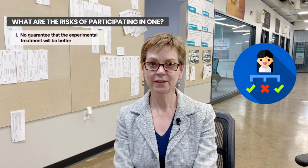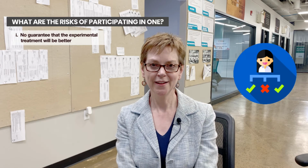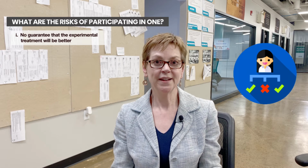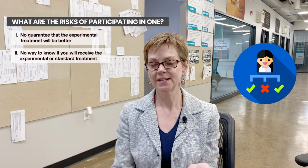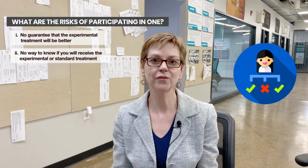For a lot of clinical studies, we can't tell you there's any benefit, right? Because we don't know if group A or group B or C or D is better than what you would get off the study. So we can't tell you, but we don't know, and a lot of people say, I went into the study to get the best treatment. We wouldn't be doing a study if we knew it was the best treatment.